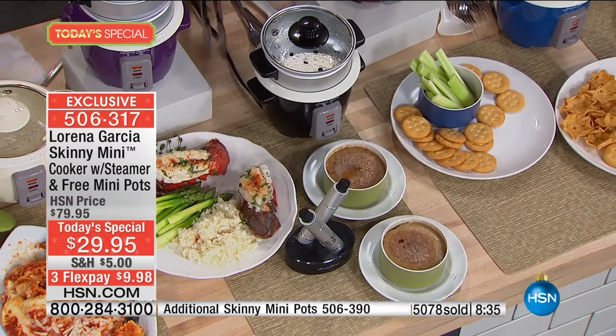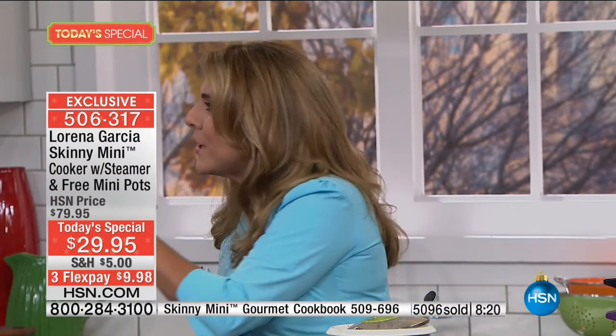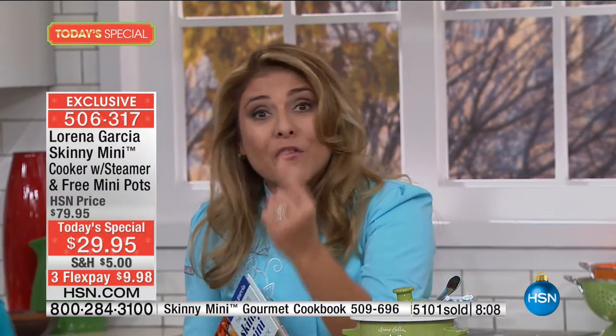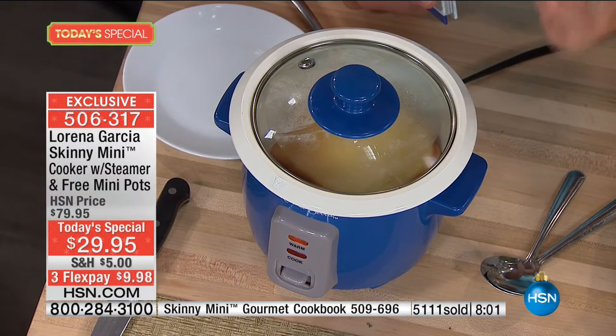That is so great. Bottom line, Shannon, this is really the best thing that you can have in the kitchen. For me, it's my favorite. When people ask me, Lorena, what is that thing that you cannot live without in the kitchen, I always say my skinny mini. Why? Because of the versatility. You don't need to babysit it. You don't need to think about it. The technology it carries, because it's Technolon Plus inside and out. With just one button, you don't have to worry about the consistency or the doneness of your food. It's going to come out perfect every time.